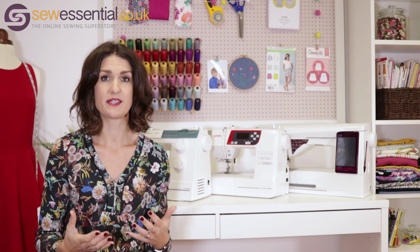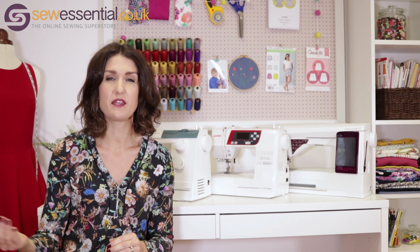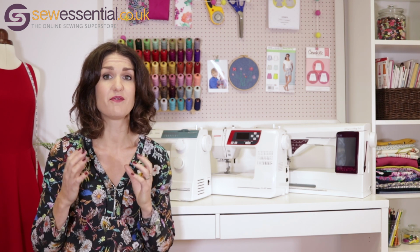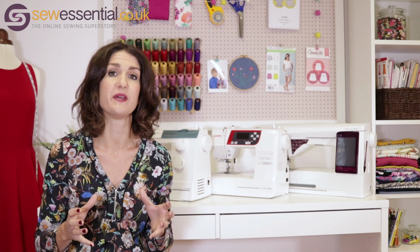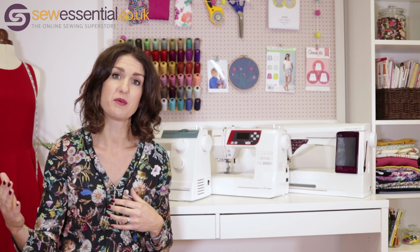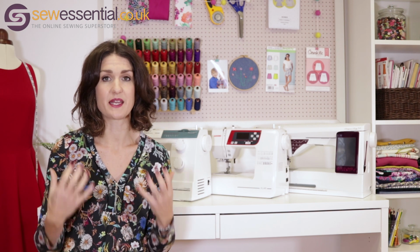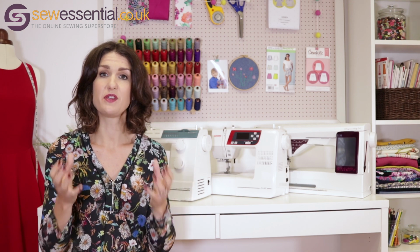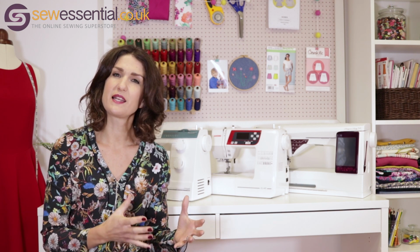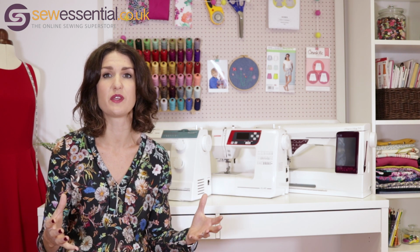However, what we always say to people is do consider not just your current capabilities, but where you think you might progress to. If you're very committed and keen and you really want to make a go of sewing as a hobby, then it's worth considering a machine that goes beyond your current capabilities, because you will be able to grow with the machine and you will get better value for money that way. If you go for the most simple model and you very quickly progress, you're very quickly going to outgrow that model and you will be looking to upgrade, which can cost you more in the long run.